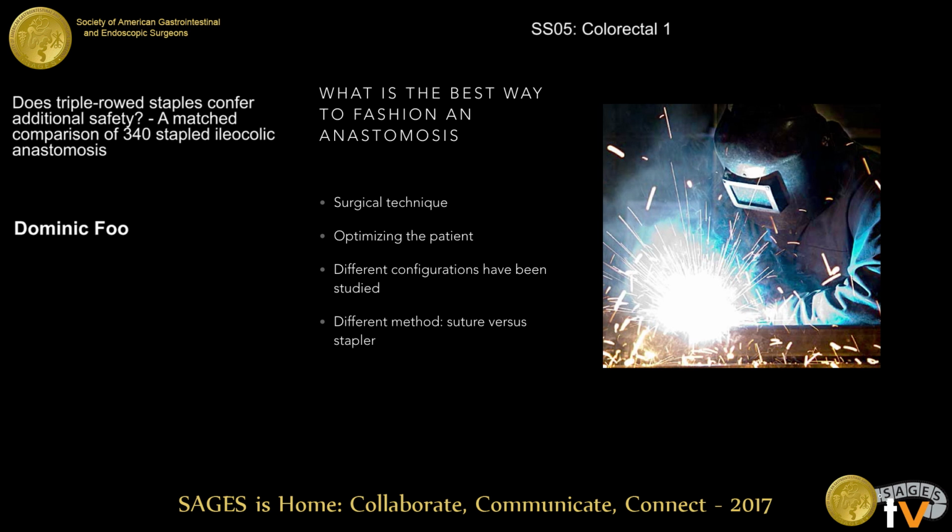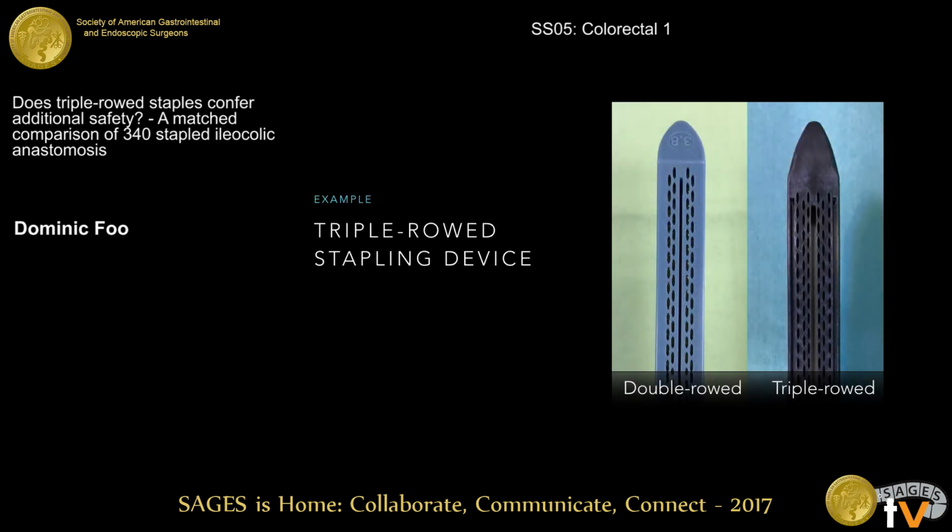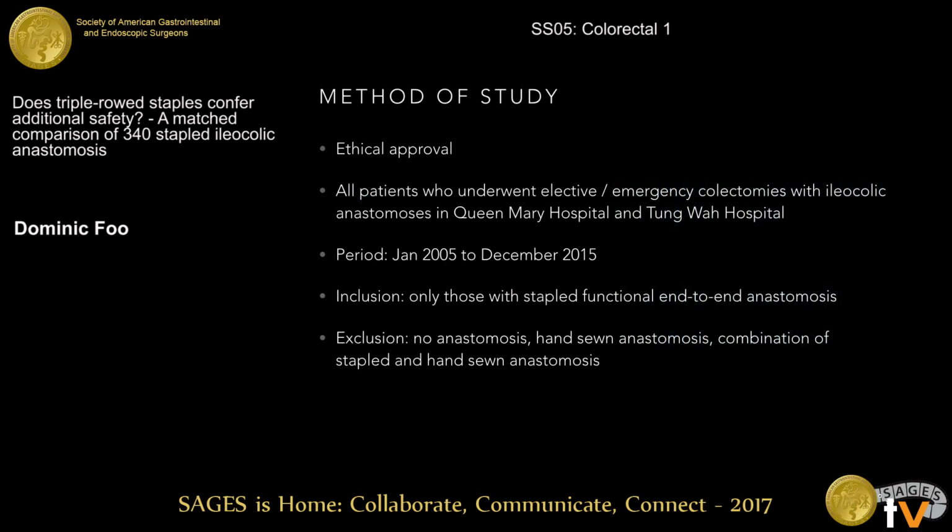For example, whether there's any advantage for certain configurations or methods of doing it, and how we can optimize our patients. But very few studies focus on the ongoing improvement of stapling technology. One of these improvements is the triple row stapling device. It has an additional row of staples, that is 3 staggered rows of staples on each side to seal tissue as compared to the conventional 2. So our study aims to study whether there is any difference between the 2 in terms of ileocolic anastomosis.